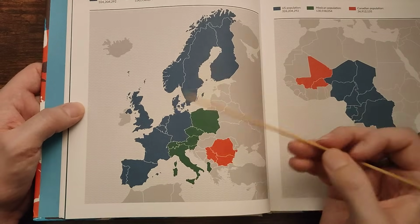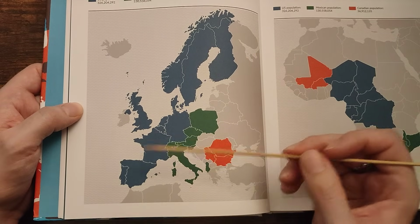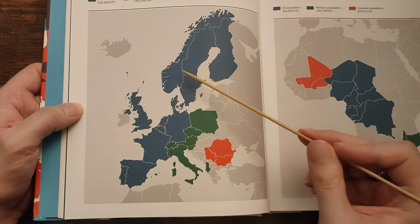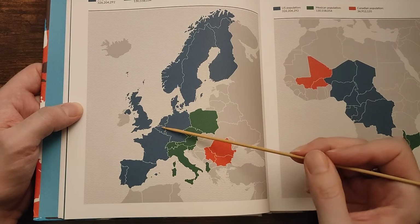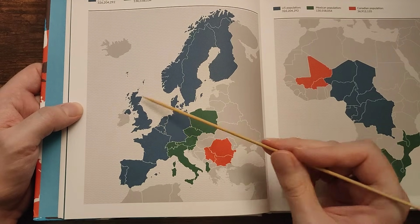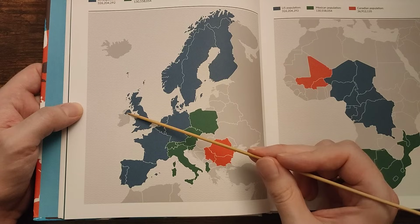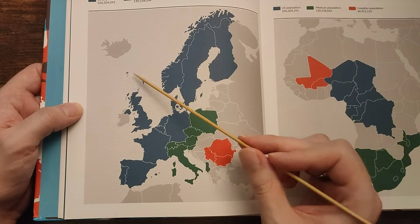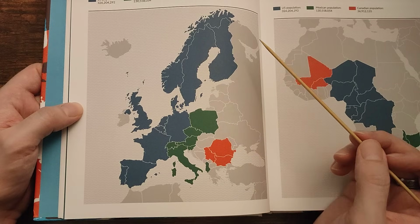And then the US is Portugal, Spain, France, Germany, Denmark, Finland, Sweden, Norway, the Netherlands, Belgium, Luxembourg, the whole of the UK. Oh, and the Faroe Islands. Oh yeah, the Faroe Islands are above Denmark, so that's why.